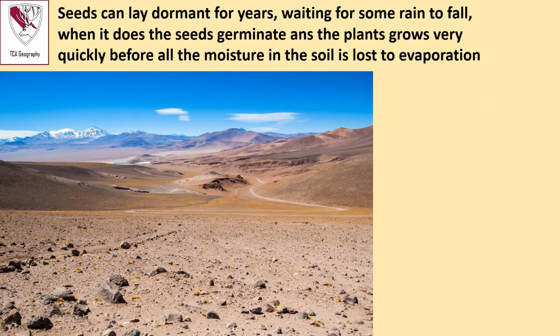Now, speaking of seeds, seeds can lay dormant for years. There are even some examples of seeds that lay dormant for over 100 years. So this picture here of the Atacama Desert doesn't look like anything is alive there. But, oh, sorry about that typo there. When the rain does fall, the plants can grow very quickly before all the moisture is lost.